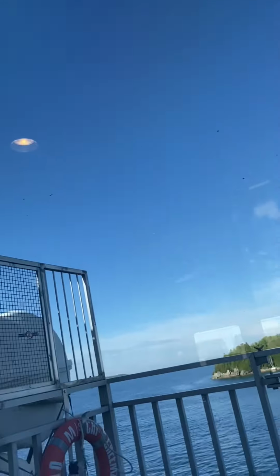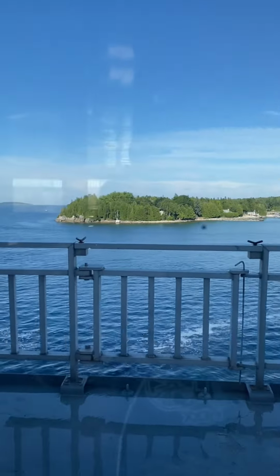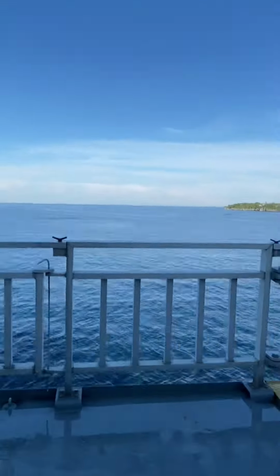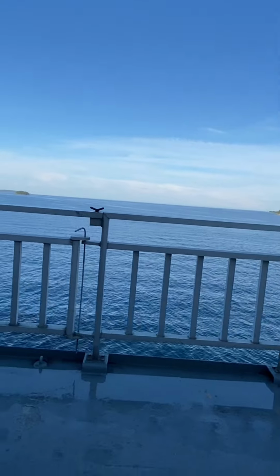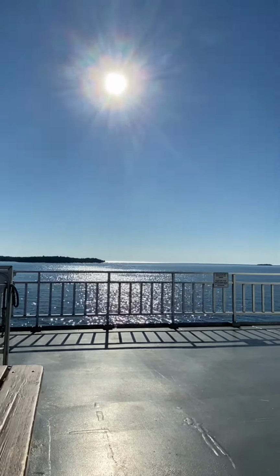Here's just another view. I was staying inside the first little bit, but I did decide to go out after a bit. Here's just a picture. Then I went out, and it was really beautiful. The floor was kind of wet, and I'm not really too sure why. Anyways, here is just sitting on the boat.